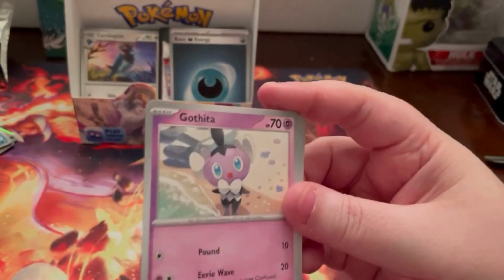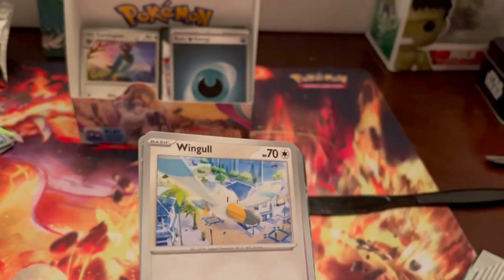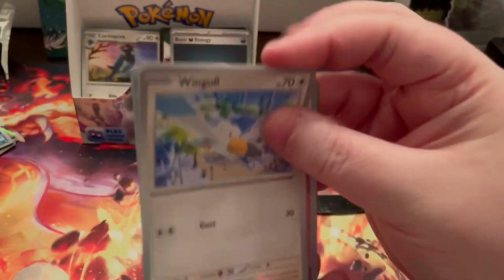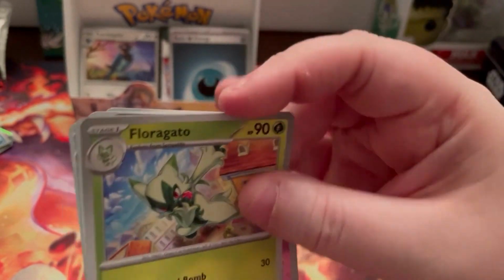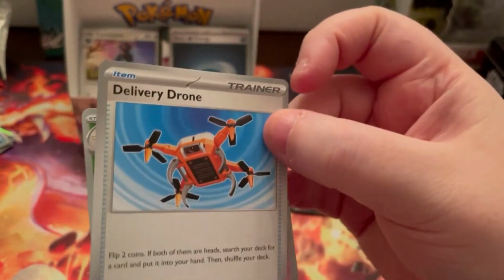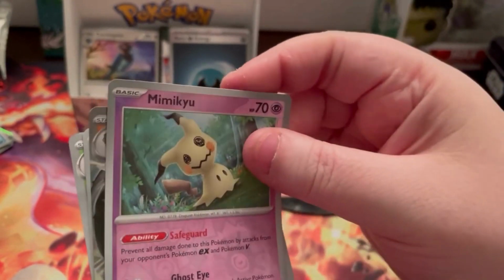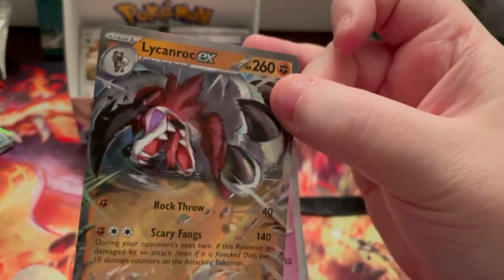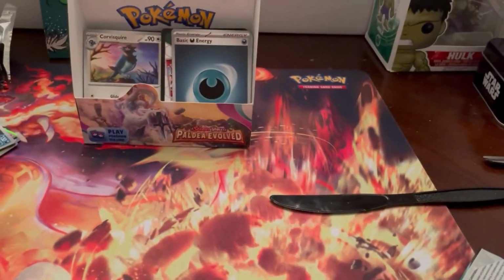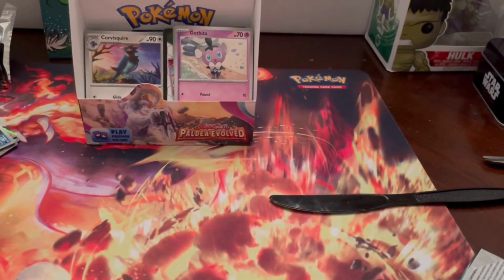And then we have Gothita. Mm-hmm. Oh my goodness. That's a Marill. He's going to my pile. Wingull. Pineco. Floragato. Quaxwell. He does too. Delivery drone. So apparently this was sent to us from Amazon. Vespiquen reverse. Mimikyu reverse. And Lycanroc GX. That guy Lycanrocs for sure. Oh, look how cool he is. And he's very chompy. Yeah. Does he say scary legs? Scary fangs. Oh, that's scary. That's even scarier. That makes more sense. I thought it said scary legs.